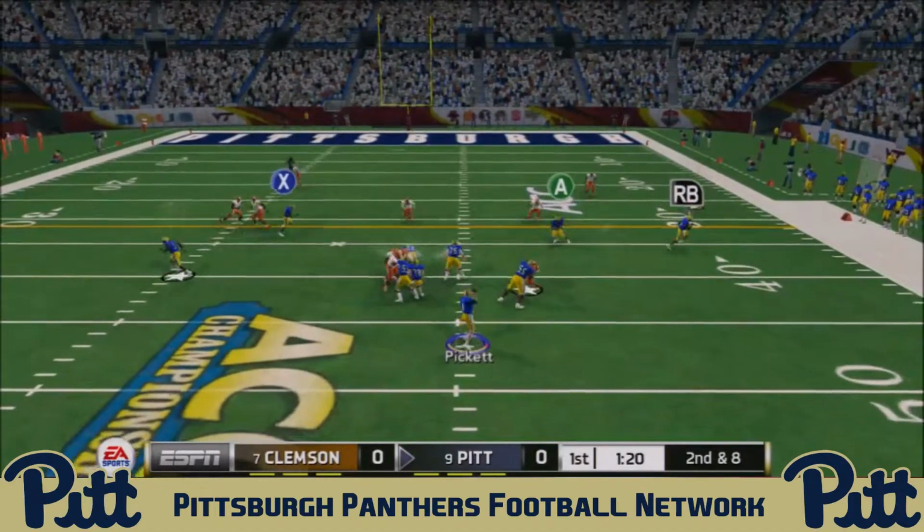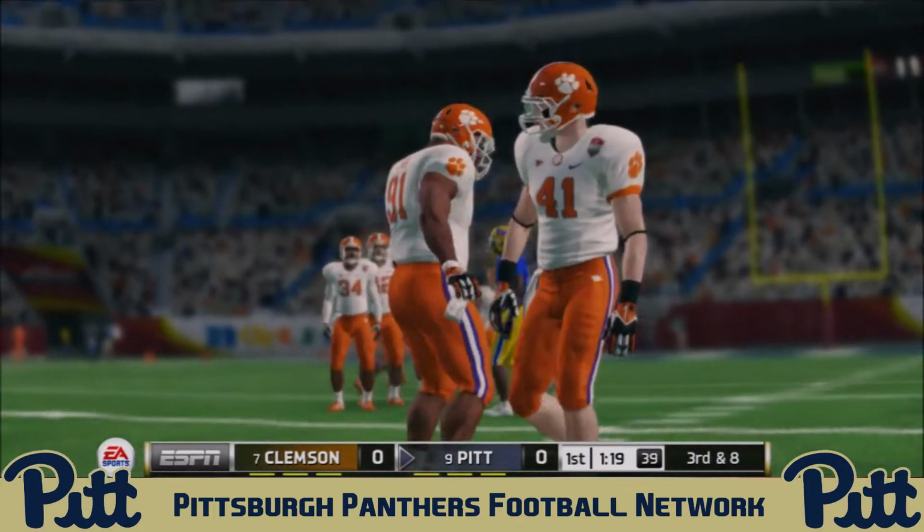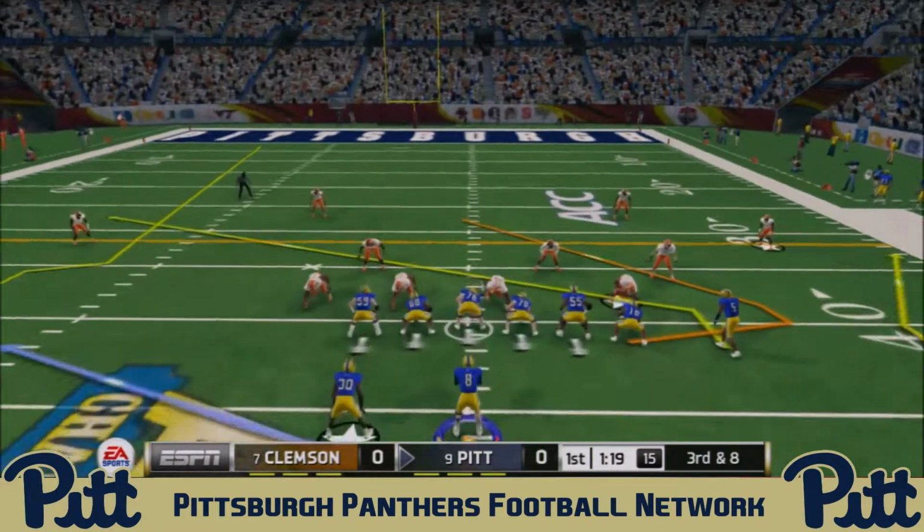We haven't seen much of Darren Hall just yet. Greer underneath, unable to hang on there as Bobby McDaniel, the sophomore cornerback, jumps on the route and knocks it away from the Panthers freshman tight end.